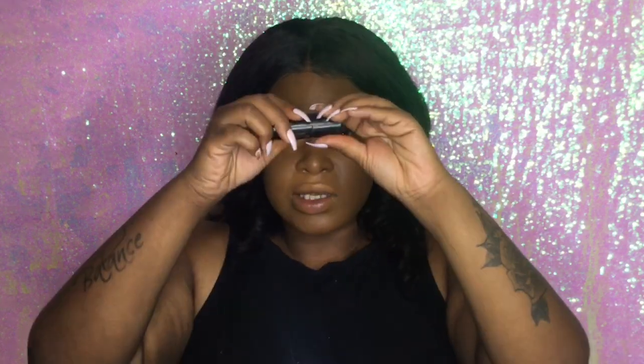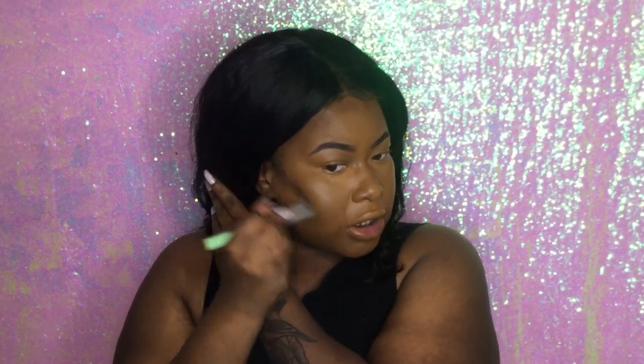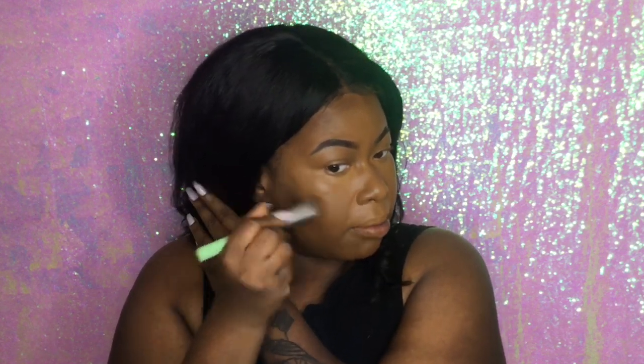So what I'm going to do now is contour. I'm going to contour with my Black Radiance foundation stick in the color Espresso, my Real Techniques color correcting brush, and I am just going to brush that up into the concealer that I have blended out, so we can get a nice, seamless, flawless look.